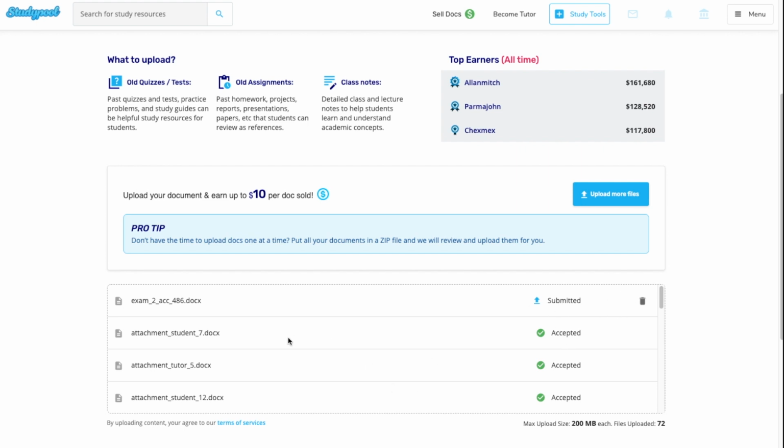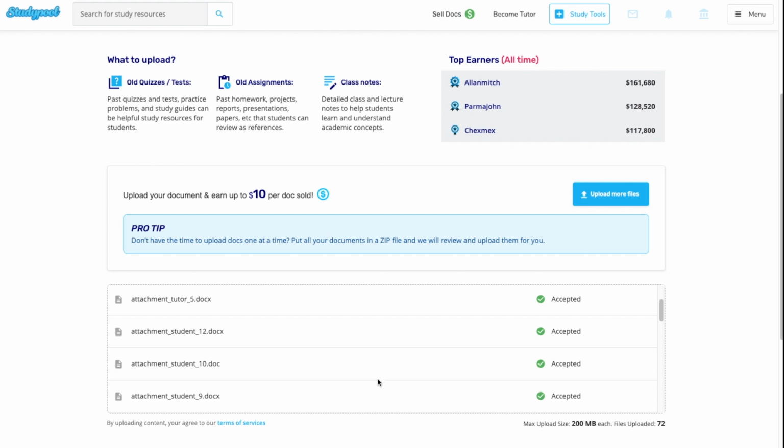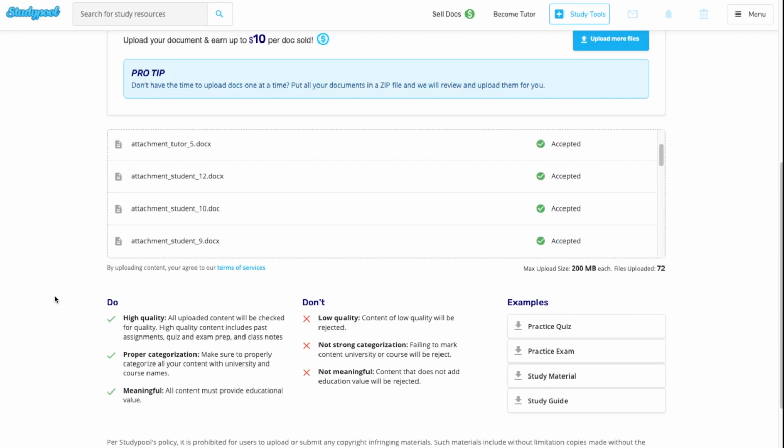And as you can see here are a couple of examples that I have uploaded and they have been accepted. Now, before you upload any documents, you can see right here how they give you the do's and don'ts. They also give you some examples right here. So if you have a quiz, exam, or study guide, you can go ahead and check this out.